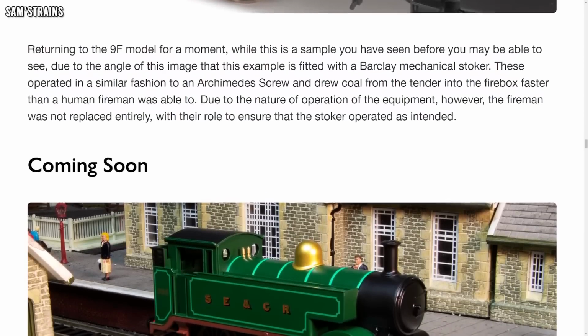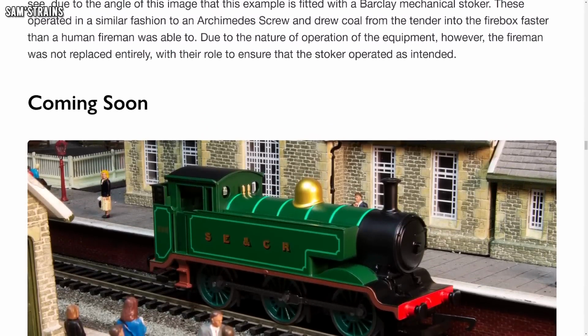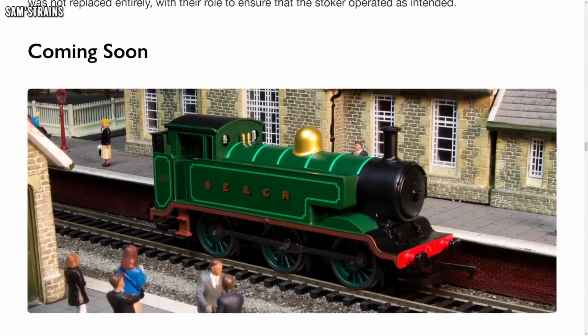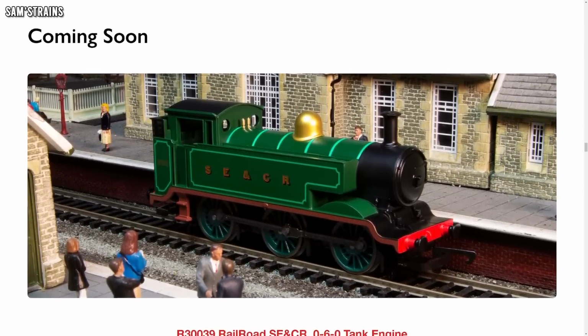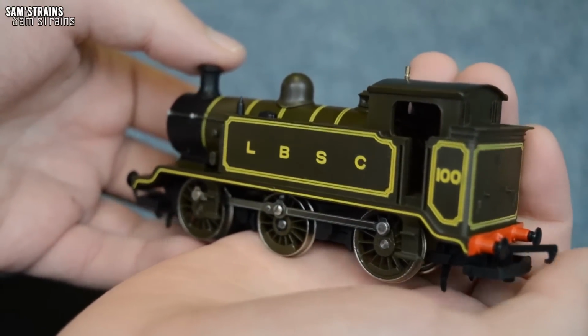They've also advised that Thomas is returning to their range. Well, sort of. The SECR 060 tank engine is apparently due in stock very soon. And of course, this is the model that Hornby used to use to create their Thomas engines, before they lost the license, of course. But this does mean that finally this model is going to be back in Hornby's range for the first time in many, many years. And I'm personally quite excited about this because it's unusual, isn't it? Why did they not use the LBSC livery, for example? Not a complaint though, because this model has never been produced in SECR green before, and I'm really interested to see just how it looks.